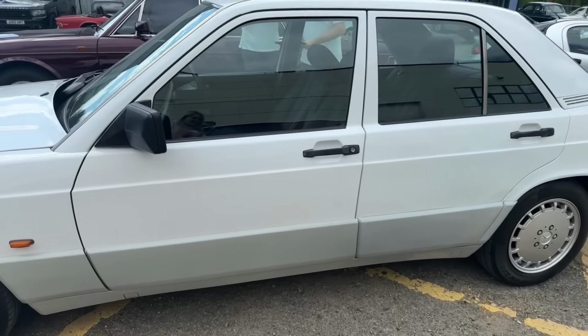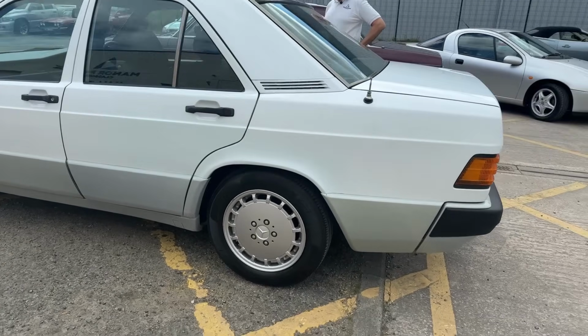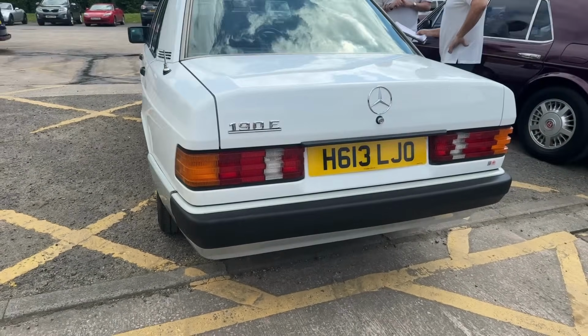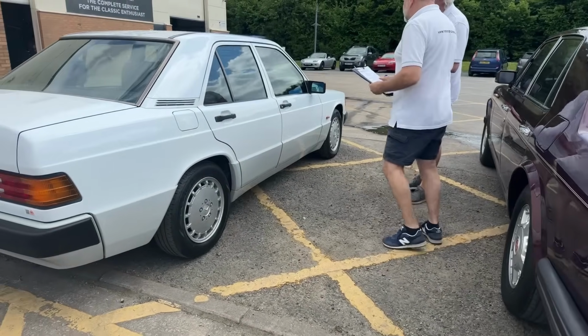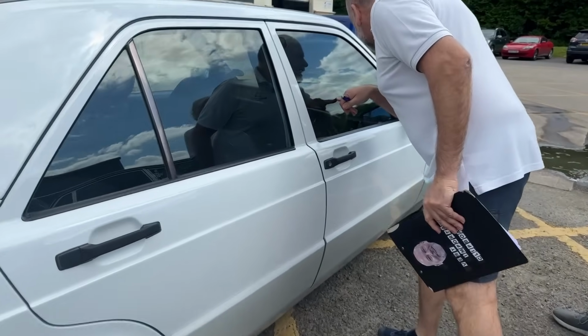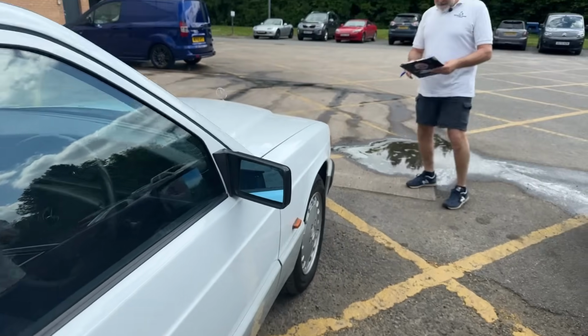That looks tidy. I think we're quite lucky of all our 190s because they're all tidy. We've got 4 of them now, which is quite nice, really. 75,000 miles on that one. August 25 MOT. You've got the blue cloth interior there, which looks in great nick. Just over 80,000 miles actually. Got the alloys.